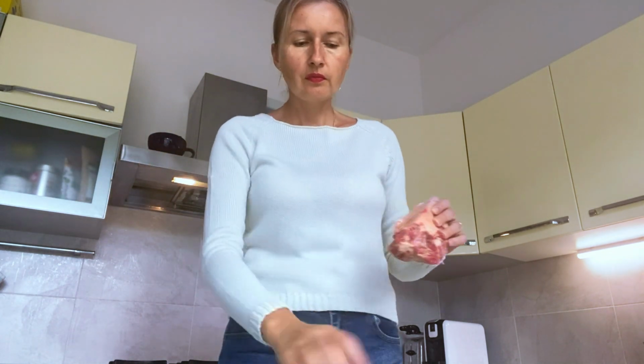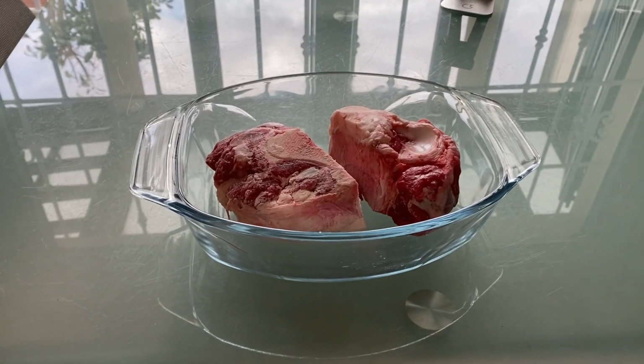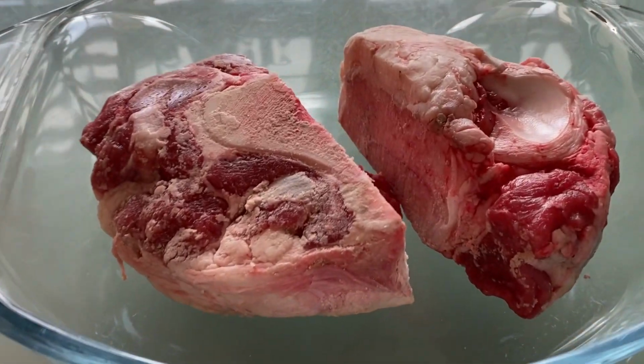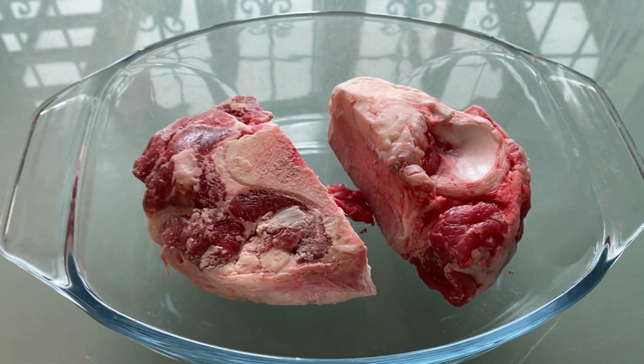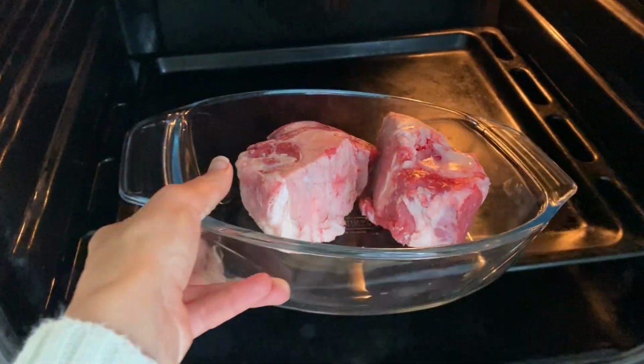Beef bones can withstand longer cooking times, 12 to 24 hours, which allows for a more thorough extraction of collagen and minerals. Beef bones provide primarily type I and type III collagen, which are crucial for skin, bones, and tendons.